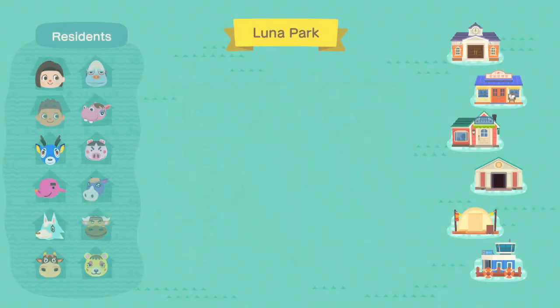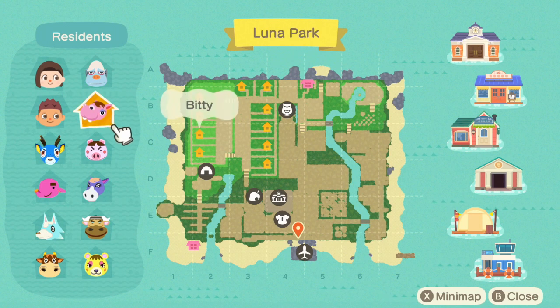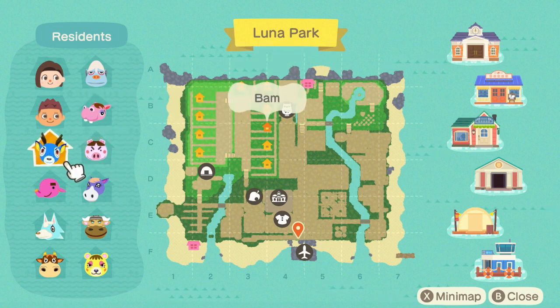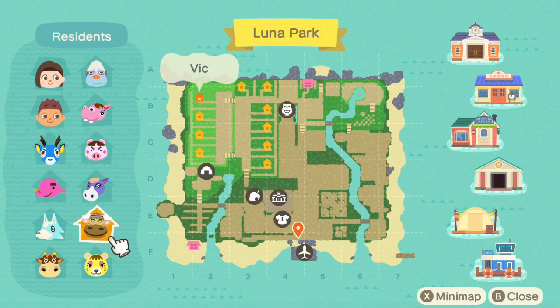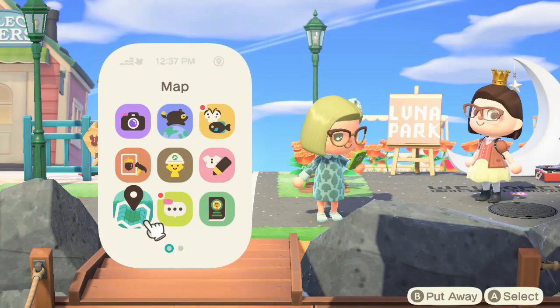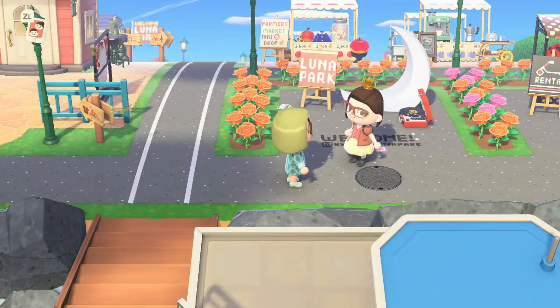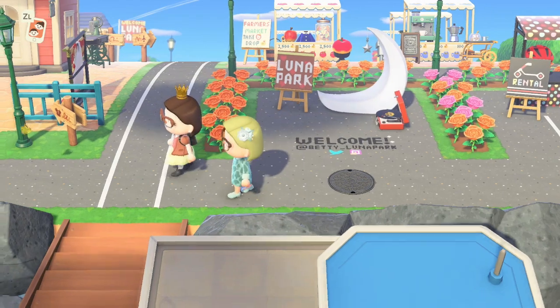Alrighty, guys, let's check out her map first of all. See who we've got: Hans, Biddy, Ruffles, Bam, Paolo, Cleo, Vic, Guy, Patty, and Tammy. Awesome! This is the beautiful town of Luna Park, and there's absolutely no time travel, which I'm really excited for.